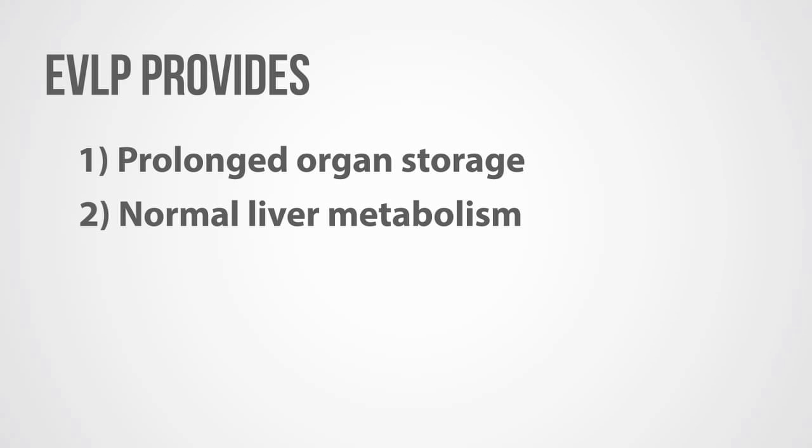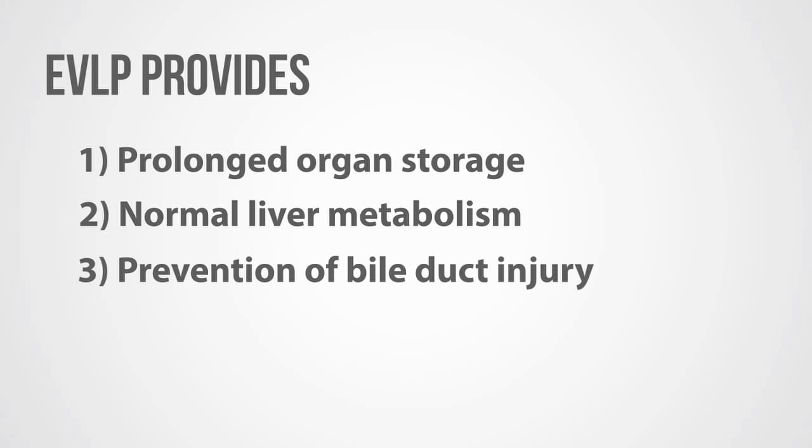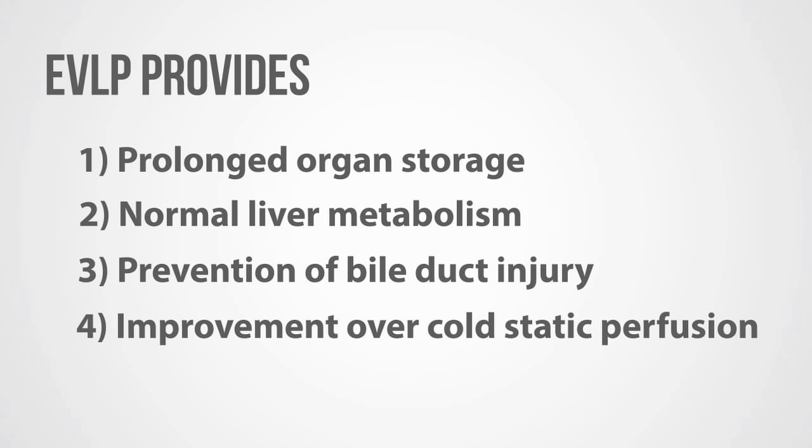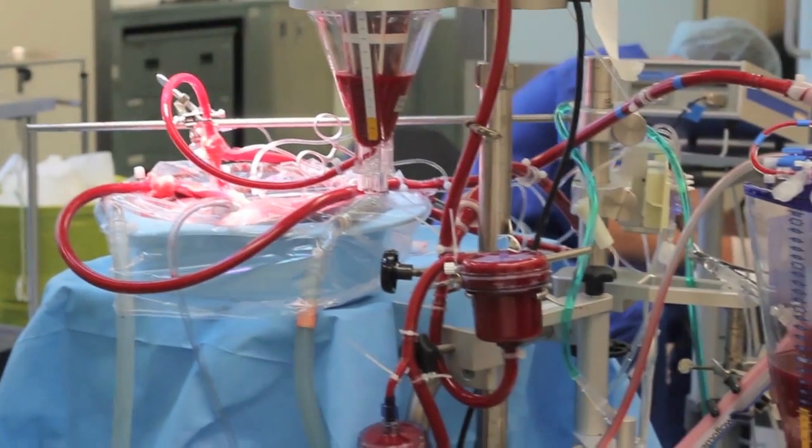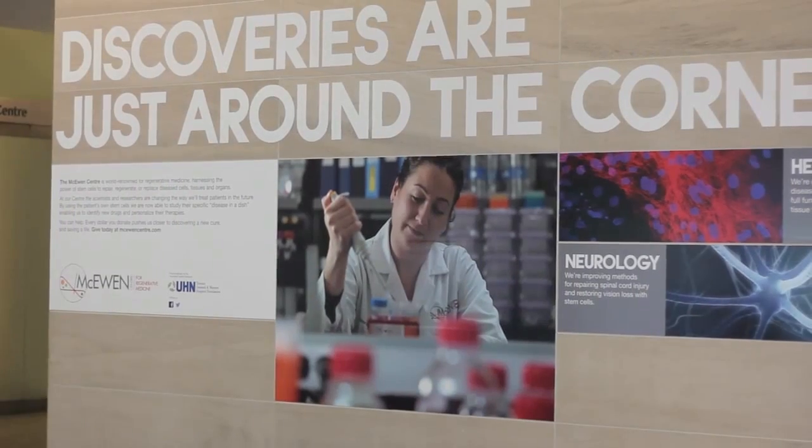To summarize, our findings show that EVLP not only allows for prolonged organ storage with normal liver metabolism, but prevents the development of bile duct injury in EVLP-preserved organs, an important improvement over other cold storage techniques. Our research is just the beginning of a brighter future in liver transplantation. EVLP is a promising new technique for the storage and evaluation of organ quality.